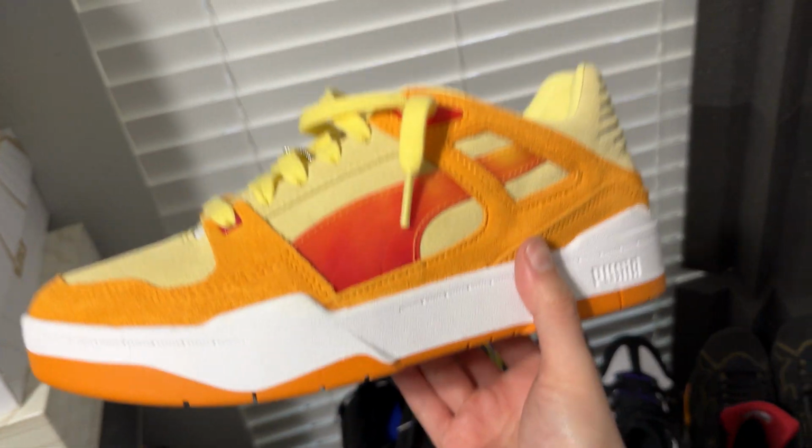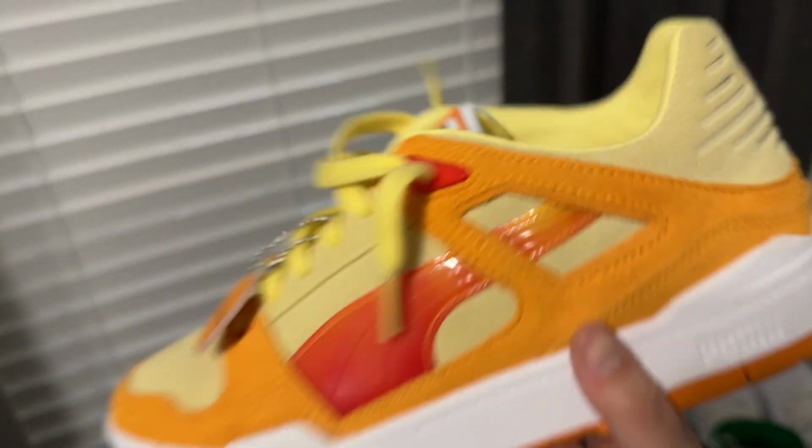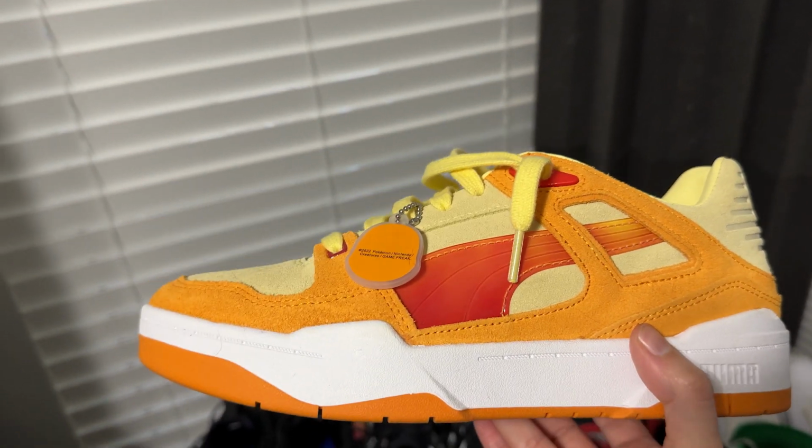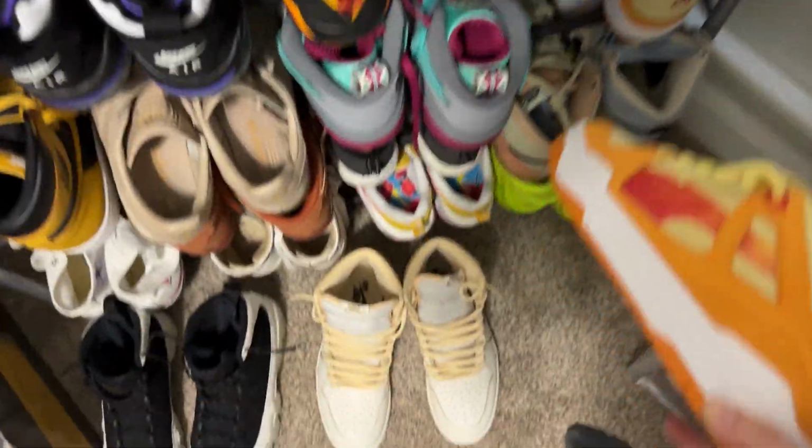And then they're also very heavy, man. These are some of the heaviest shoes I've ever held, man. And I just don't know, man. They also feel a little cheap on the inside. I don't know yet what I'm gonna do with these. I love Pokemon, so I might just keep them as a collection piece, but at the same time, they're just taking up space right now, man.